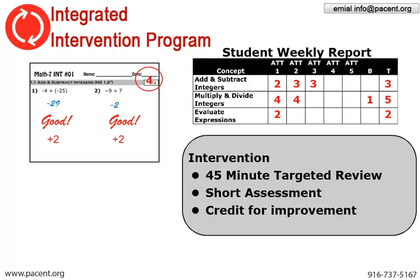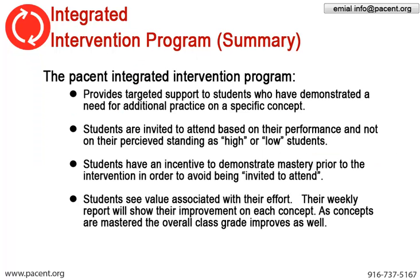In this example, the student has completed the assessment without error, so he has earned a 4. This will be reflected in his weekly report, and his summary or total grade will change to a 4, indicating that he has demonstrated single mastery. In summary, the Pacent Integrated Intervention Program provides targeted support to students who have demonstrated a need for additional practice on a specific concept. Students are invited to attend based on their performance, and not on their perceived standing as high or low students. Students have an incentive to demonstrate mastery prior to the intervention in order to avoid being invited to attend. Students see value associated with their effort. Their weekly report will show their improvement on each concept. As concepts are mastered, the overall class grade improves as well.